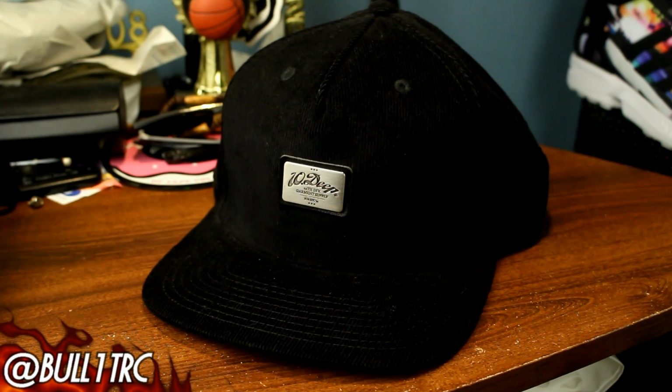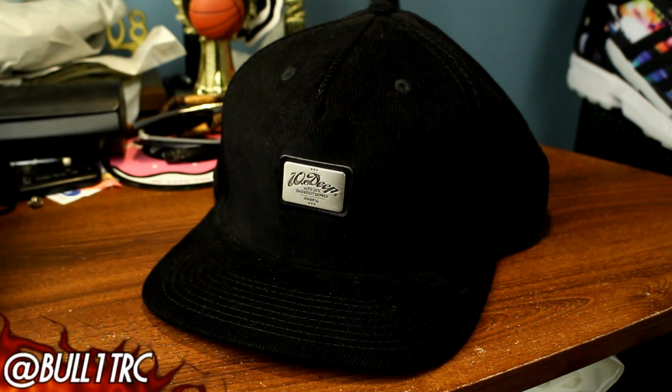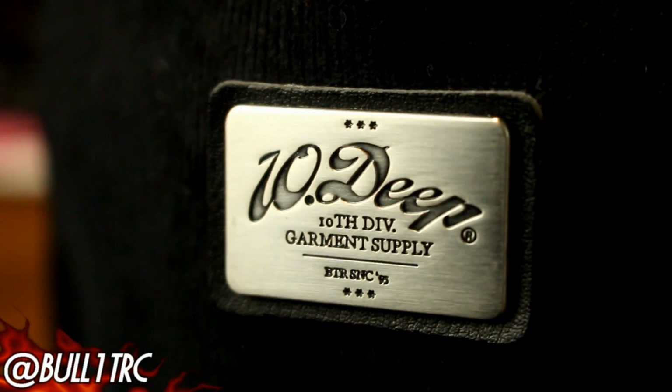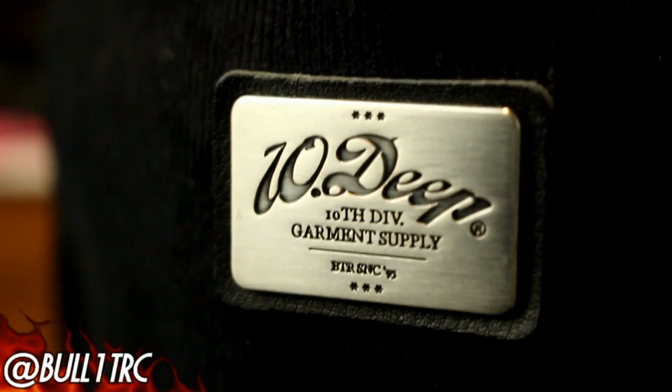This one right here is actually an all black corduroy popping up again. This is a 10 Deep hat, has a small little metal 10 Deep stamp with some leather behind it, and it's just a strapback, black and silver. And I actually do like the hat. The fit on this hat is great because the corduroy material is really flexible, really movable, malleable, I guess you could say. It fits my head really good, and as you guys can see, it's perfect. There's no real air underneath the sides of the hat as well, so that's definitely always a plus for me.